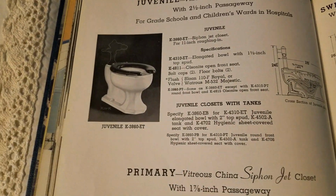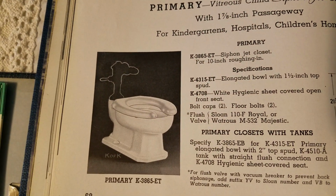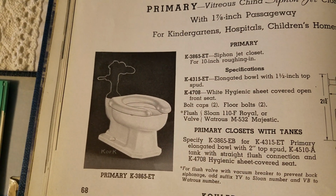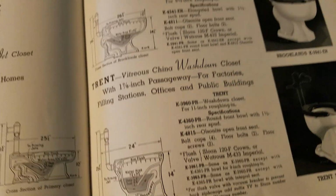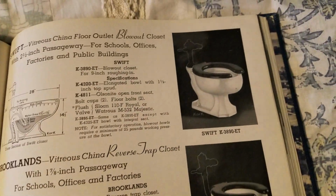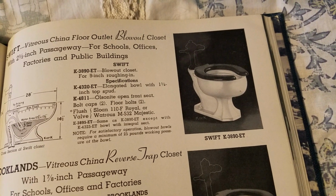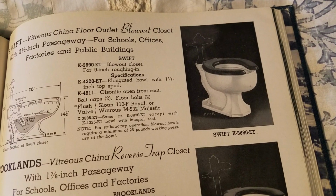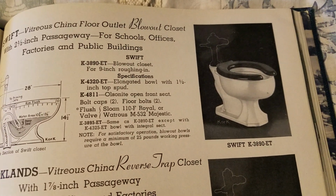But floor mount toilets are simple. They just sit on the floor. They're pretty easy. If there's any disadvantage of a floor mount toilet, it's that the waste pipe or the soil pipe has to be in the floor, so you have to have plumbing in the floor. Sometimes that can be inconvenient.